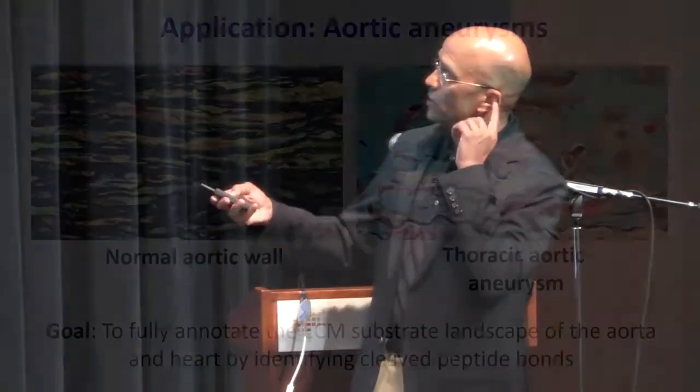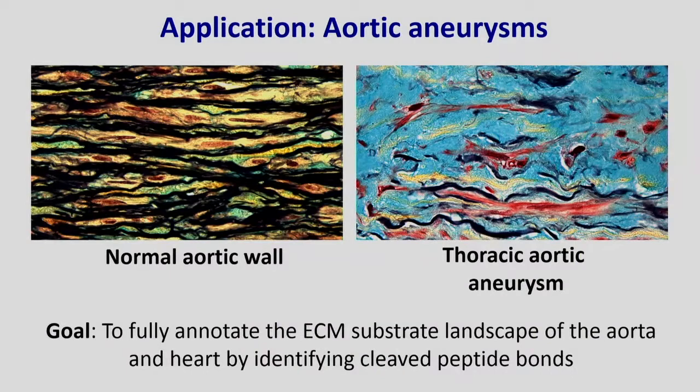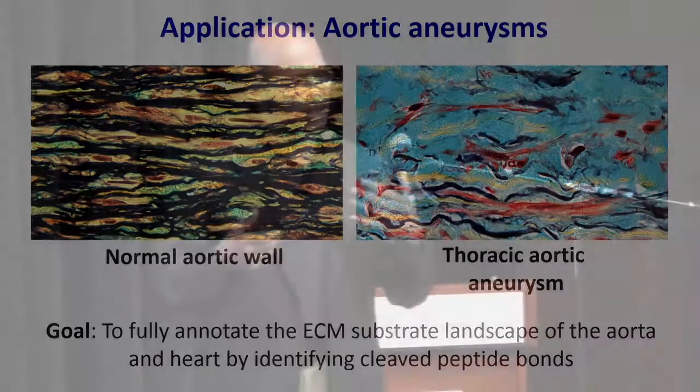In the aortic aneurysms affecting the thoracic aorta, for example, you can see that you've lost elastic fibers, you've gained a lot of this blue material, and you've got a total disruption of the cellular morphology with loss of cells in many places and rounding up of cells, whereas they're normally strap-shaped. This is a histopathological hallmark of this disease that's called medial degeneration.